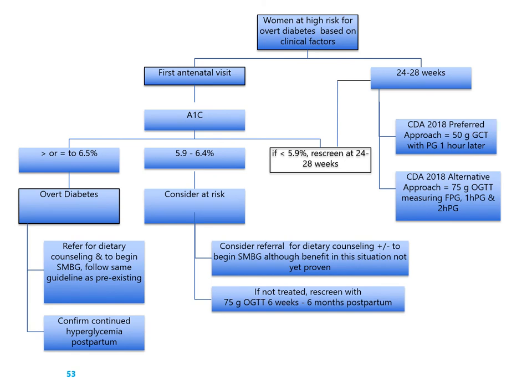Women at high risk for overt diabetes, based on risk factors, should receive an A1C at the first antenatal visit. If the A1C is greater than or equal to 6.5%, then the patient should be considered to have overt diabetes and referred for diet and self-blood glucose monitoring, and one should follow the same guidelines as pre-existing diabetes. One needs to confirm the diagnosis postpartum.